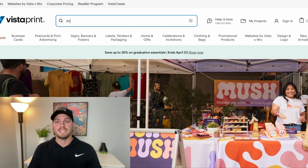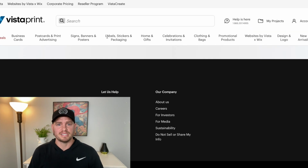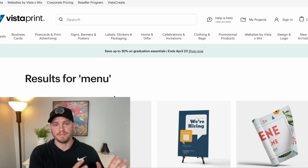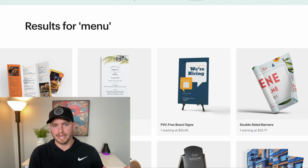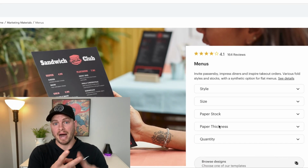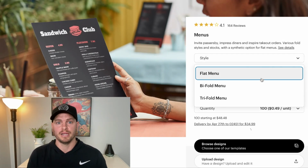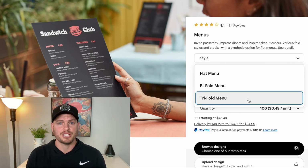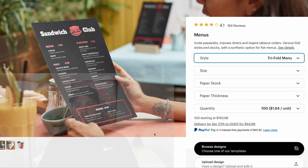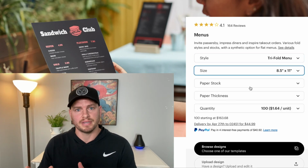At the top, you're going to see a search bar. In this search bar, type in menu. You'll see several different options, but there's an option for a restaurant menu. When you click on this, there's going to be different styles. You could do a flat menu, a bifold, which is going to be in half, and a trifold, which is going to have 3 folds in it. You're going to want to make sure you get this information from the restaurant that you're designing for. You'll also see an option for size. Just go ahead and select the 8.5 by 11.